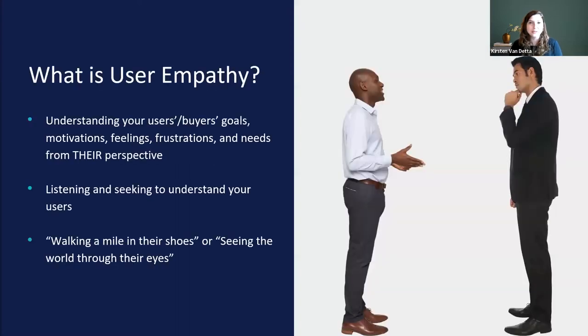So let's start with creating a culture of empathy. Well, first, what is empathy? What is user empathy? User empathy is understanding something from your user's point of view, from their perspective, not yours. So if you're listening to someone, they're telling you a story about something, and you're putting it in your own frame of reference, that is not empathy.